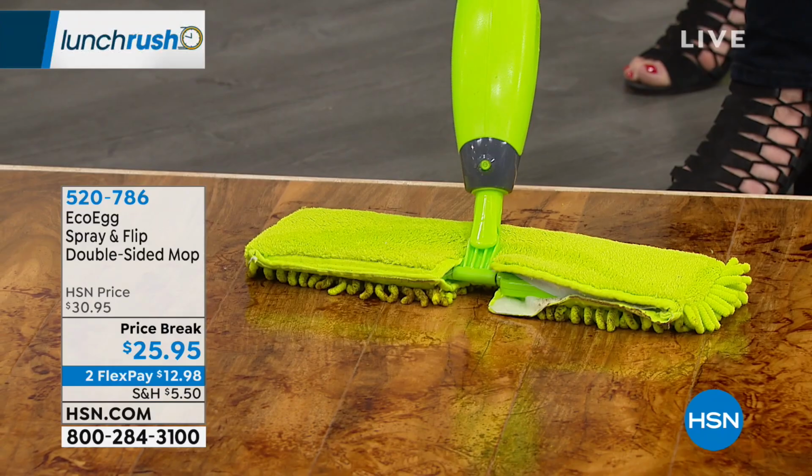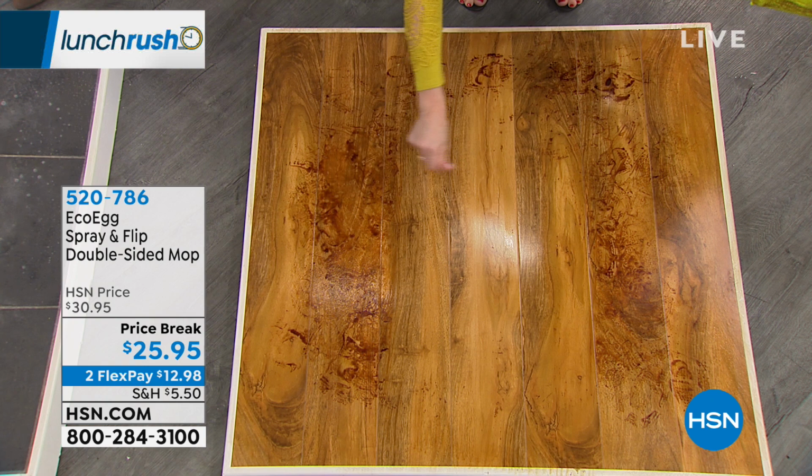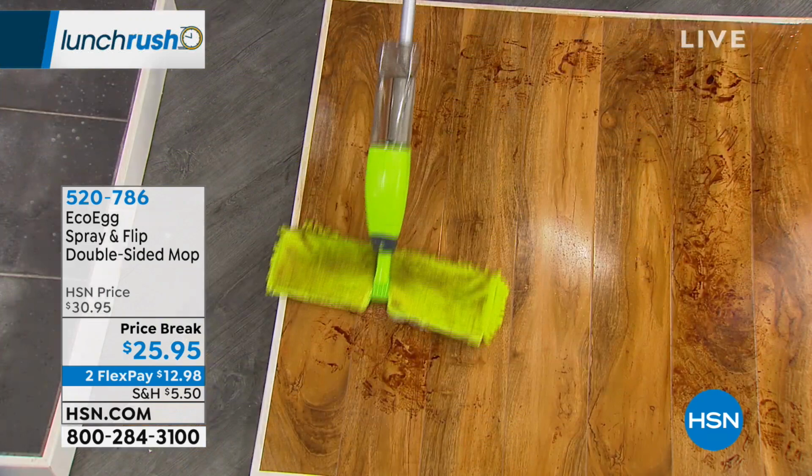Just like that, I'm going to get that clean and then dry. It's like buffing it out when you're done. Look at the difference between before and after, again just with the flip of the wrist. And when I come here, you just need more water, so I'm going to do that. It's going to come through, and then you just wash, look at how it's getting in there, and cleaning it, just like that.